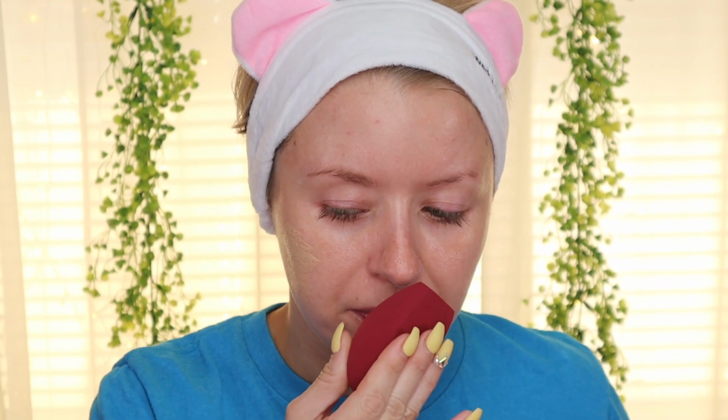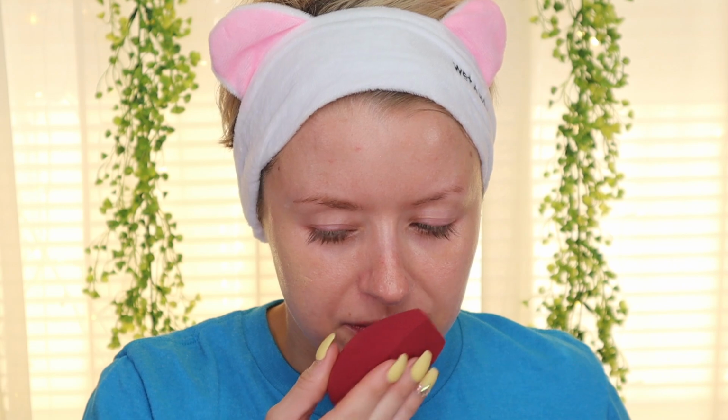So that's 2 pumps there, and I don't have any primer on. So today we're not going to do primer or setting powder. All I have on is my sunscreen, and the one I have on is the Tatcha, the Silken sunscreen. Is there a scent? No, there's no scent to this.